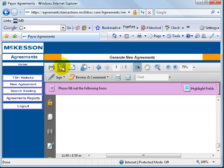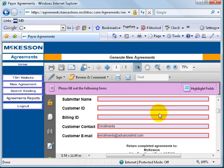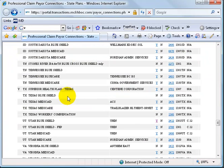Then what they'll do is once they get that, you want to make sure you let them know that you want them to double check to make sure everything's correct. Then all they do is submit it on to McKesson. And then when I'm finished, I can click on the back button and go to the next one if I have any others that require agreements by clicking on the Y. And it's the same thing.